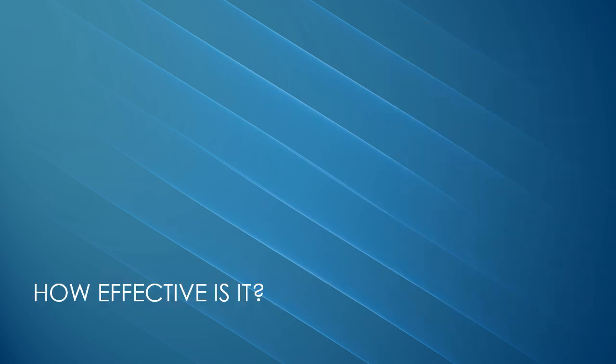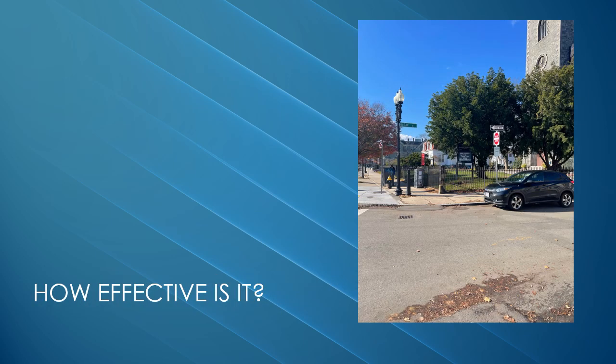But how effective is that sign? Well, if you move back across the street in front of the AAA Appliance Center and look at the sign, first of all, you can hardly see it. Secondly, its dark color blends in with the yew tree, so it doesn't stand out.